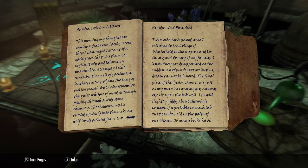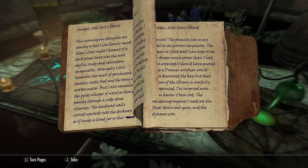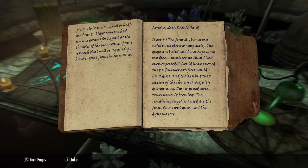Sundas, 2nd First Seed. Two weeks have passed since I returned to the College of Winterhold, to the surprise and less than quiet dismay of my family. I know they are disappointed at the suddenness of my departure, but my dream cannot be ignored. The final piece of the dream came to me just as my pen was running dry and my eye lit upon the inkwell. I'm still slightly giddy about the whole concept of a portable research lab that can be held in the palm of one's hand. So many books have proven to be useless drivel or half-mad rants. I hope someone had similar dreams, for I quail at the thought of the magnitude of pure research that will be required if I have to start from the beginning.